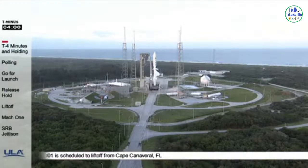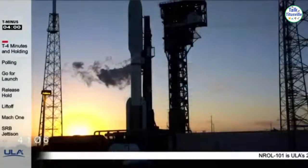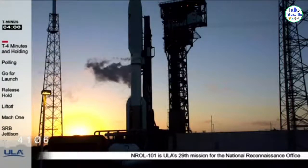LC Fuel 2. Go. Fuel 2. First step 860, Centaur LH2 at flight level. Roger. LC Peony 2. Go. Step 760, Centaur LH2 SVV cycle tests are complete. Roger.